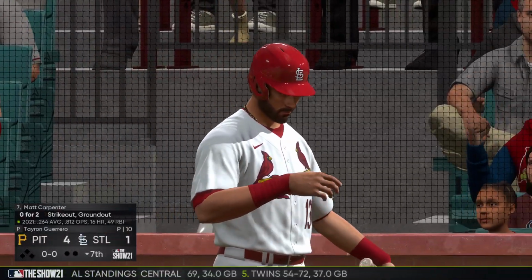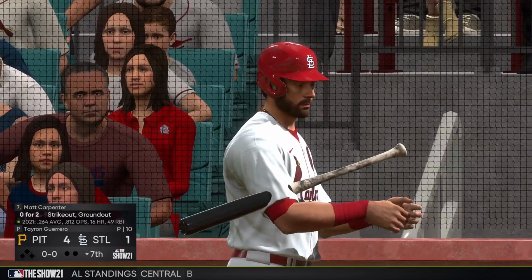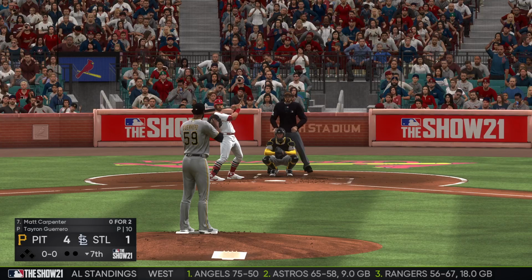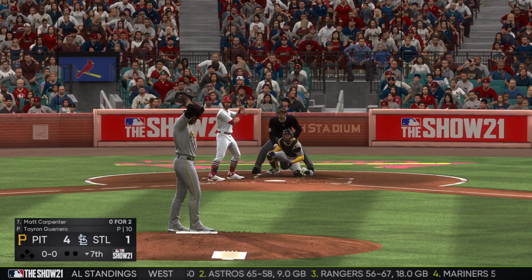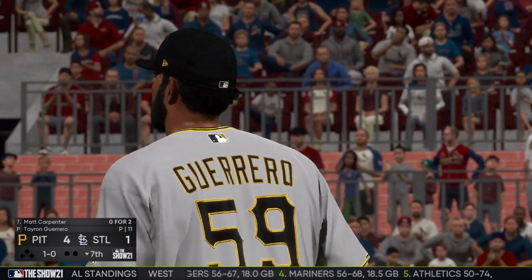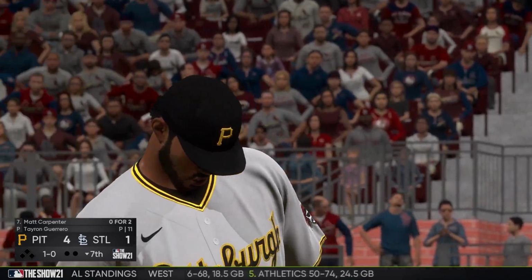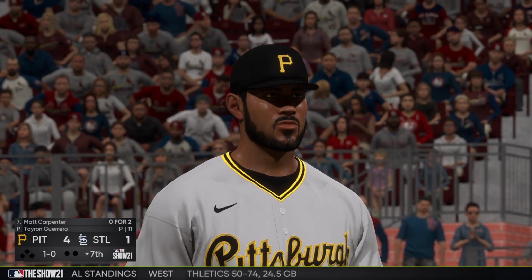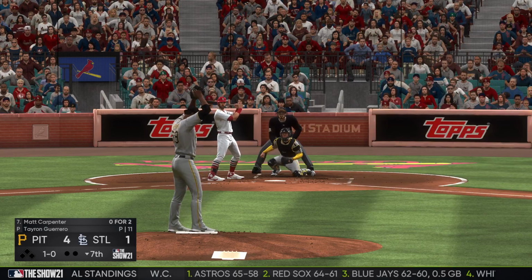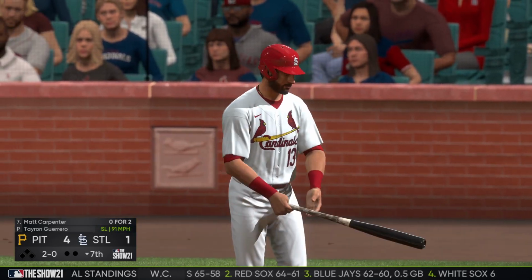Last half of the 7th here, and striding forward the designated hitter, Matt Carpenter. Infield shifted well to the right. Here's the first pitch. 1-0. And a slider stays outside, and he falls behind 2-0.